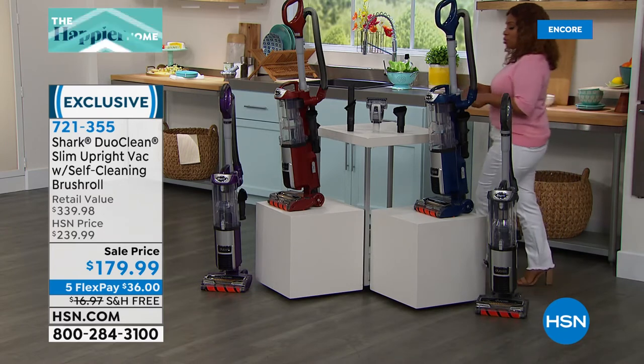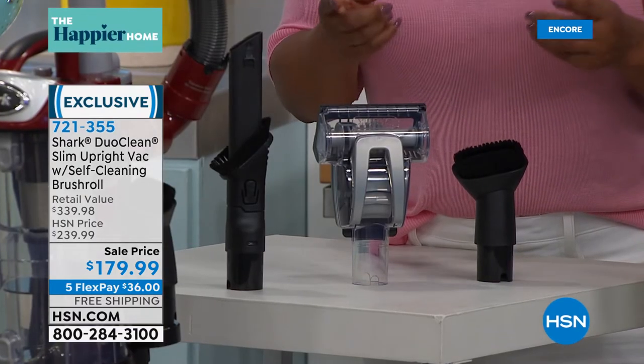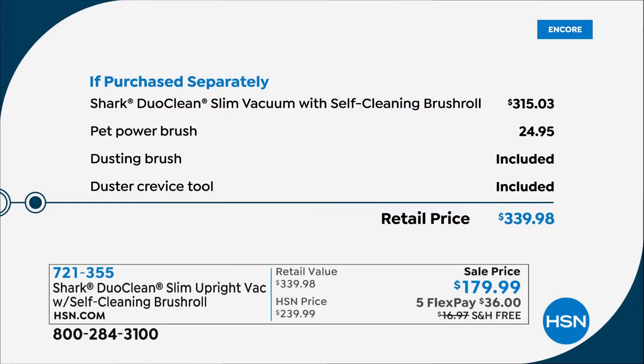We do give you the three tools that are included. And I do want to remind you that that pet tool alone sells for $25. What we do to get you to shop with us at HSN, quite frankly, is oftentimes we will offer the products at a lower price than other retailers. And then we'll even add in something extra. We want to be very, very competitive. So that pet power brush doesn't normally come with it.